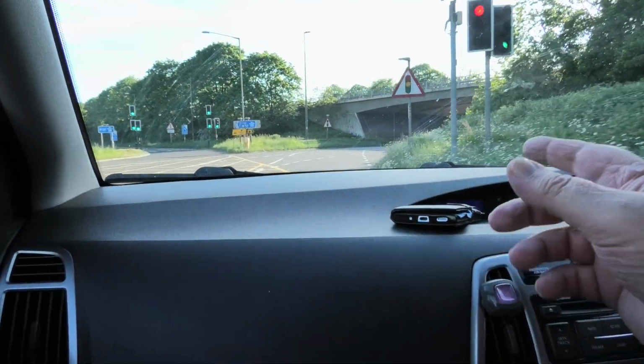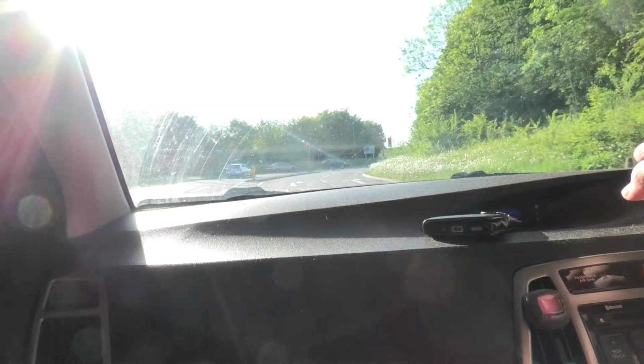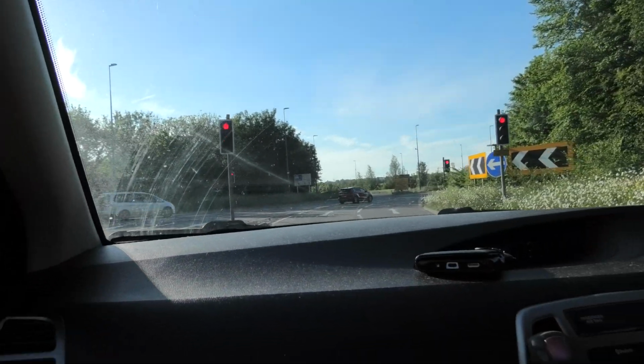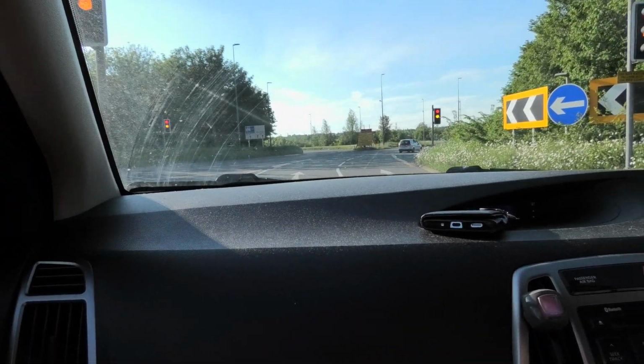Just as you get under the bridge, get in the middle lane. Yeah. There, that one. That lane. This one here. Alright? You've got to watch this. If you go round it too quick, you lose every sense of everything.